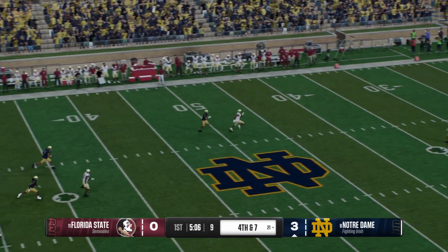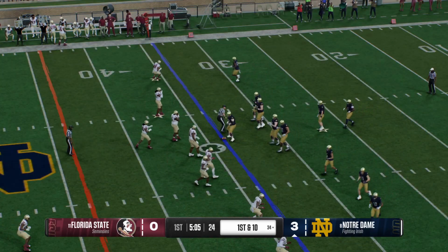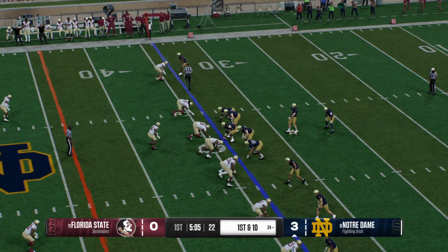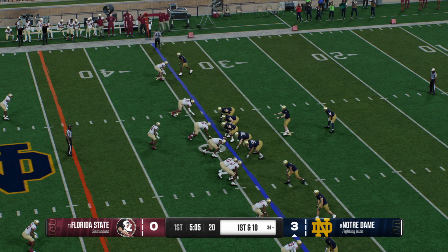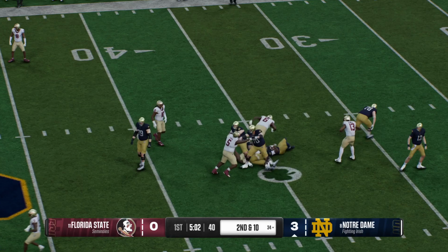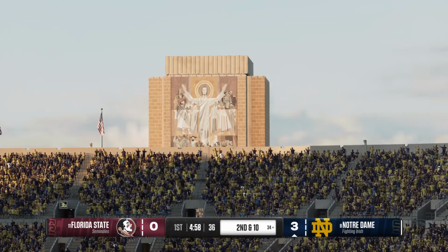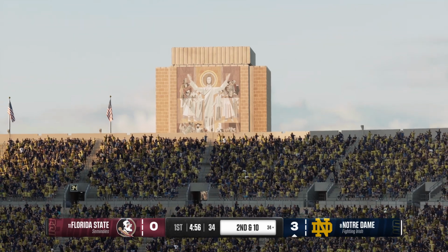Fourth down, and the punt team sends it the other way. He will signal for the fair catch and take it just inside the 35. Notre Dame has the ball and ready to get moving. Handoff to the lone back. And how about the work up front by that big defensive line? Man, not much wiggle room for the ball carrier there.